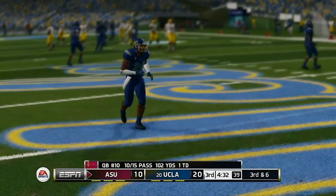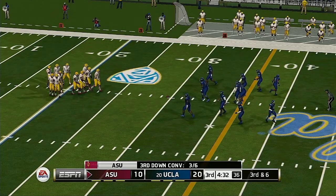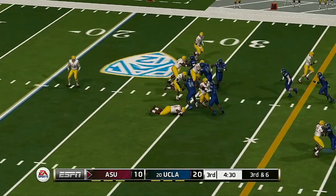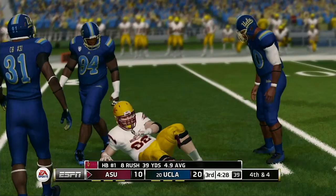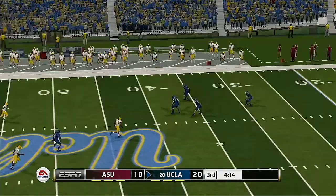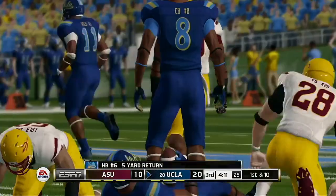Just throws this one away. From their own 30-yard line, it's third down. And they make the stop right around the 32-yard line. Sometimes when you think you've got great plays called, the defense just has the answers. He's tackled at the 36-yard line.